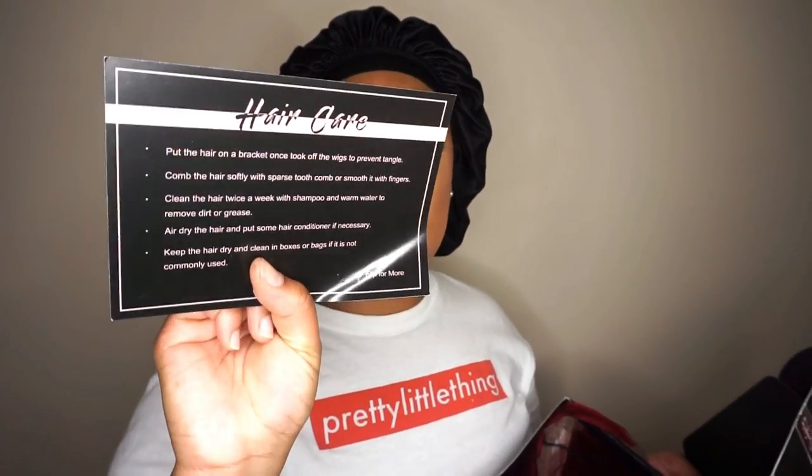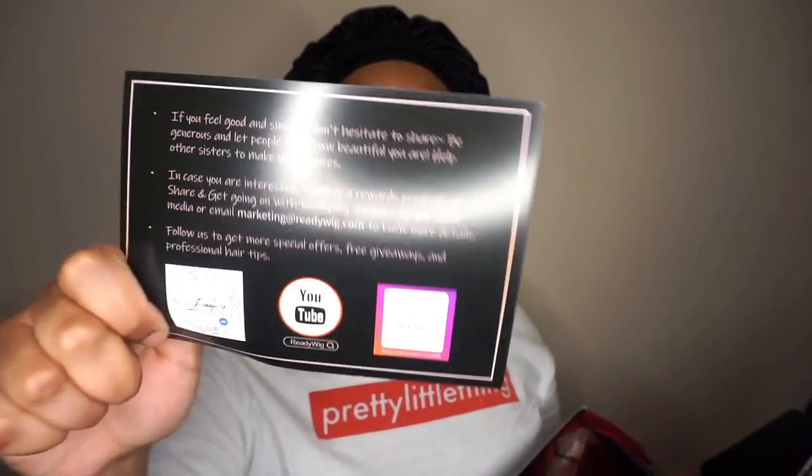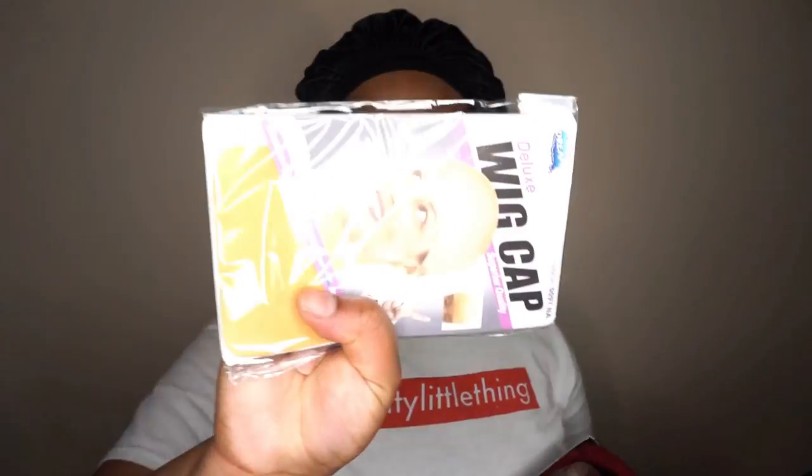Y'all can get a first time look at this in person. Well, me in person. Oh, snap. Okay, we're gonna get to the hair, but it comes with hair care instructions on this little card right here and their social media on the back of the card. It also comes with a nude wig cap, we love those, and another pink spray bottle. Cute little travel stuff, and I can't wait to use this, you guys.